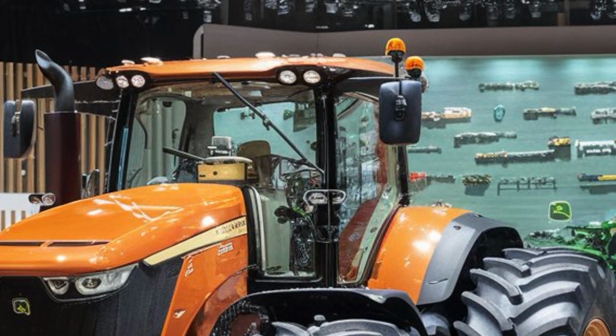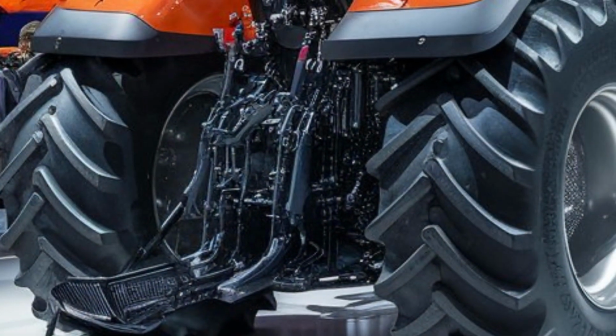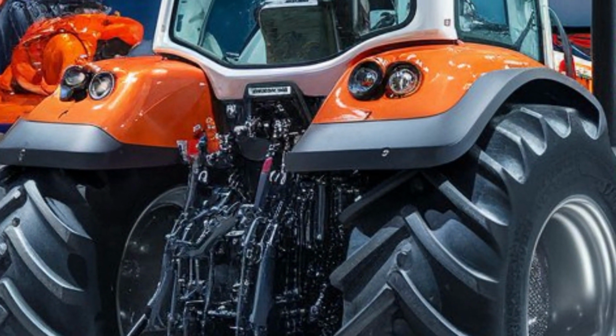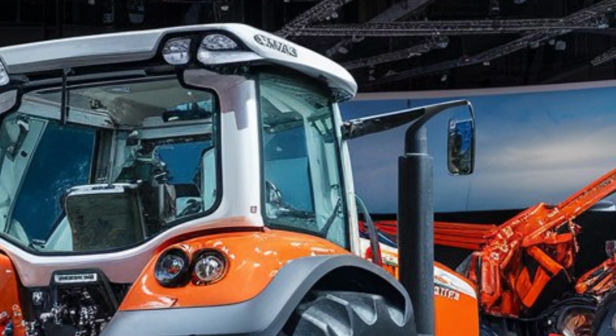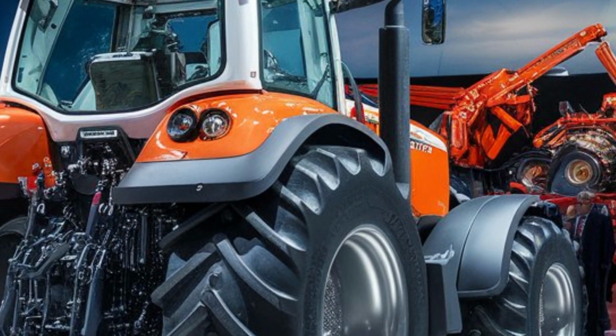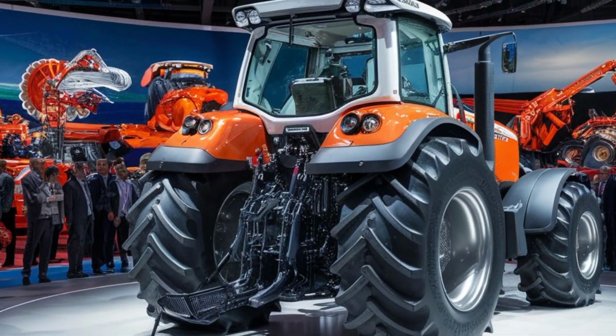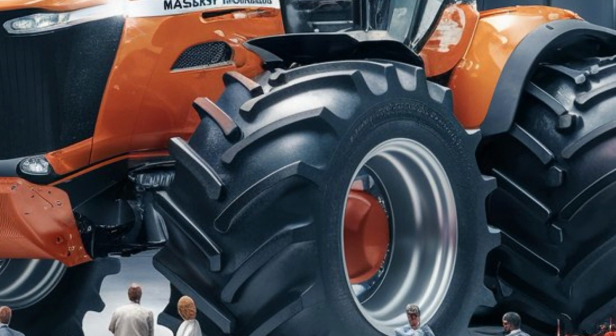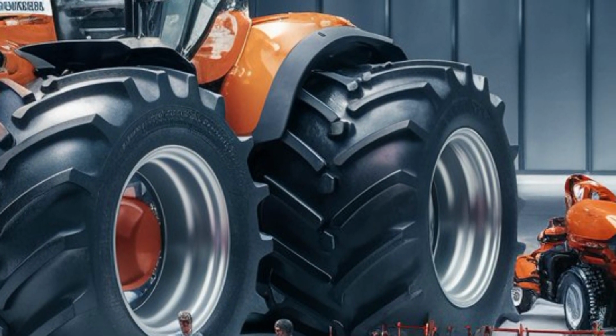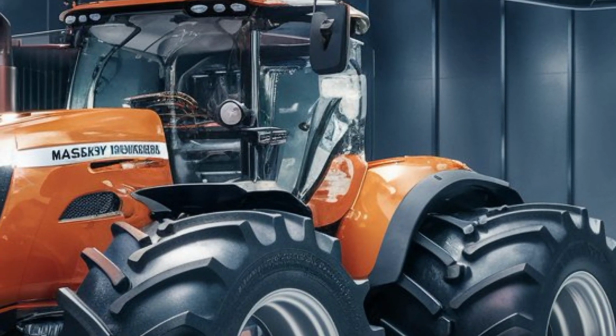Massey Ferguson has a long history of innovation and continues to develop tractors that meet the changing needs of farmers. Their focus on sustainability, with engines that meet modern emission standards, reflects their commitment to the environment. With every new model, Massey Ferguson introduces improvements that further enhance the performance, efficiency, and reliability of their tractors.